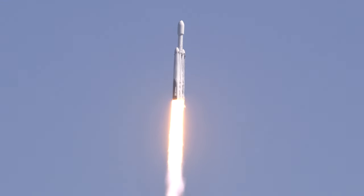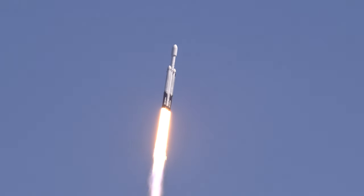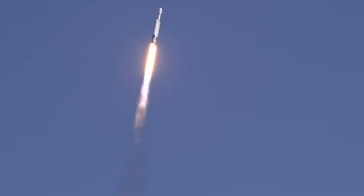Engine chamber pressures are nominal. See that the chamber pressures are nominal as we hear. All 27 Merlin engines look great. Rocket beginning to roll.